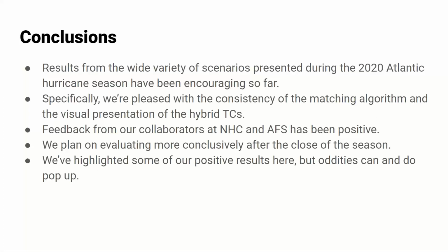So after running over the course of this pretty amazing 2020 Atlantic hurricane season, we've been pretty happy with what we've seen so far. The results have, for the most part, been really encouraging, and specifically, we've been pleased with the consistency of our matching algorithm and the visual presentation of the hybrid tropical cyclones. We've also gotten some positive feedback from our collaborators at NHC and AFS. We do plan on going back after the close of the season and evaluating more conclusively. That'll be kind of an interesting exercise to figure out the best metrics to use to do that.